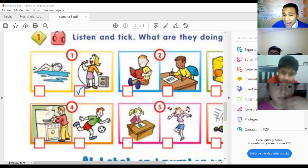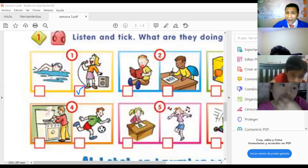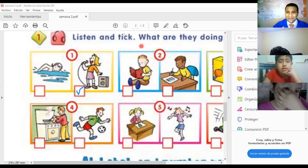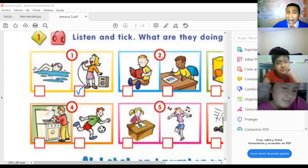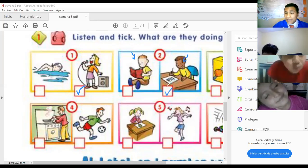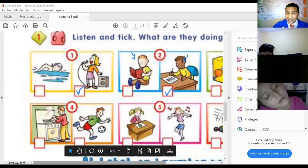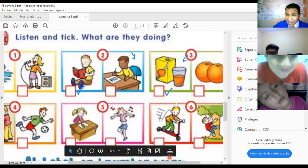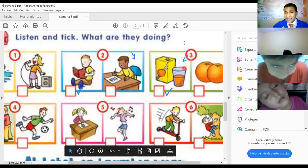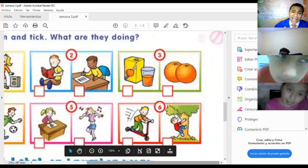What image, guys? ¿El segundo? Number one or number two? Number one. Reading or writing? It's writing, okay? I'm writing. Now, guys, listen, number three, please. Concentrate. Very easy. Kenza, help me, please. Kenza, Nicolás, Yamila.